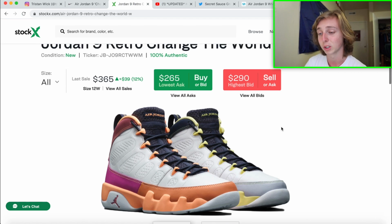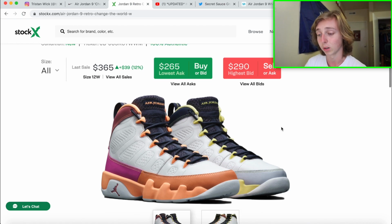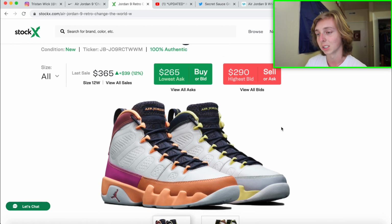So resell is definitely looking good for this one, and I'm definitely going to be looking into this drop, and hopefully I'll be able to get it, because this is going to be one I'm wanting to get.